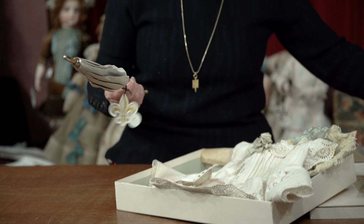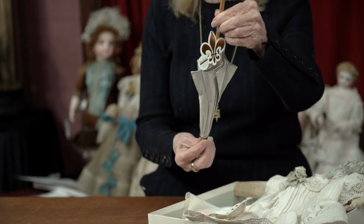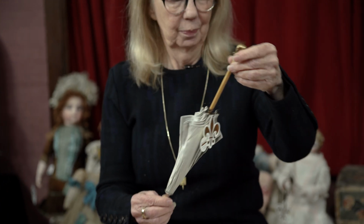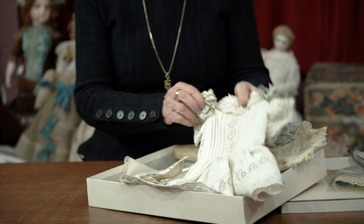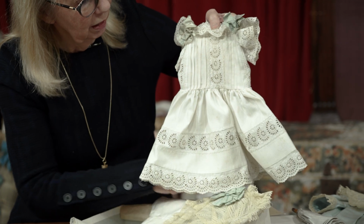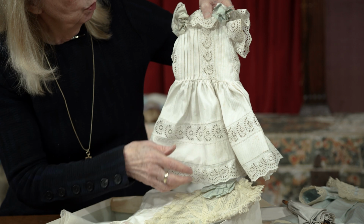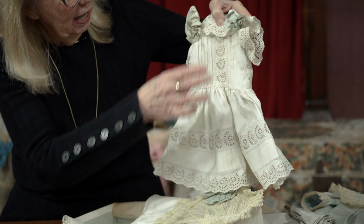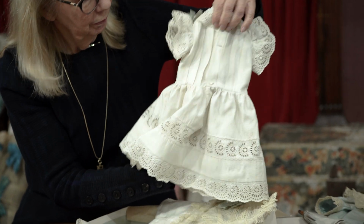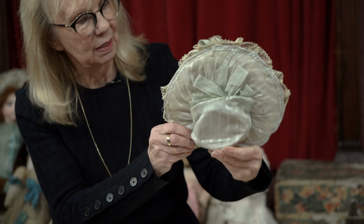The matching blue silk parasol with the horse head, or rather the dog head handle or grip. Original Jumeaux white cotton dress with a waffle weave skirt, wonderful tucks, cut work, and embroidery, and the aqua ribbons. The matching hat for the dress.